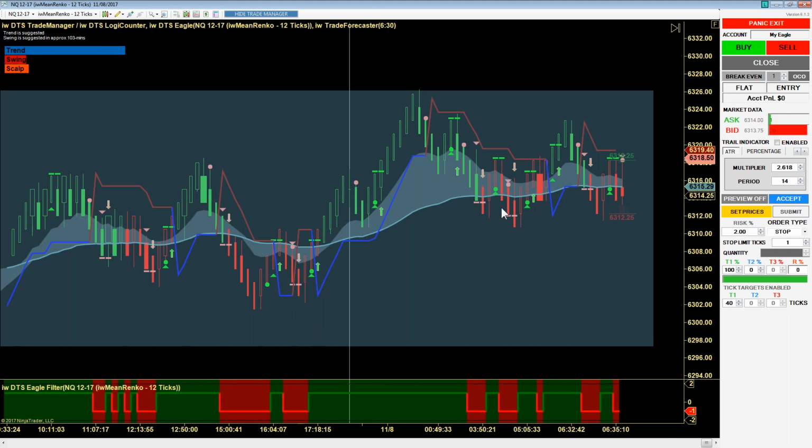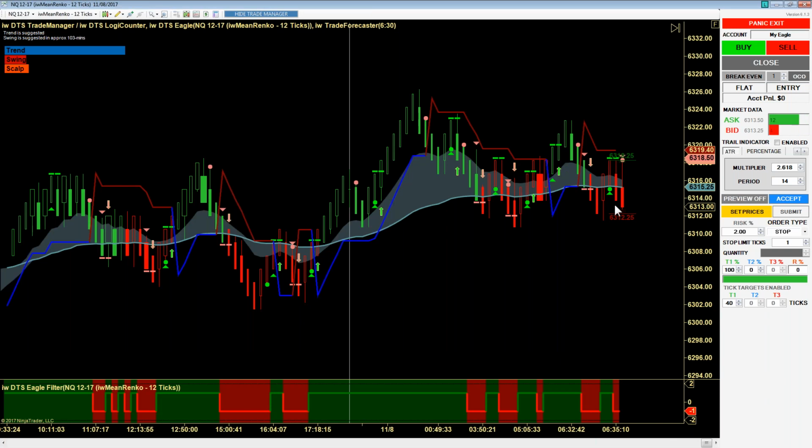It looks like technically we have a rule of 3 signal here that's printed on the Eagle. That is saleable. If you don't want to do the counter trend, it looks like we're going to produce a with trend signal here in a moment, just as the cloud completes its crossover. But we're in a sideways trading range.